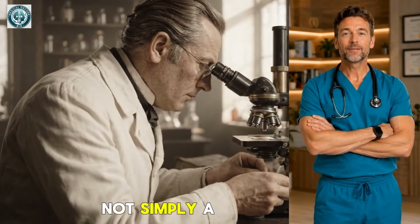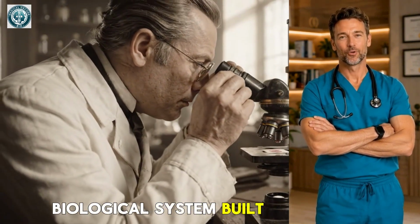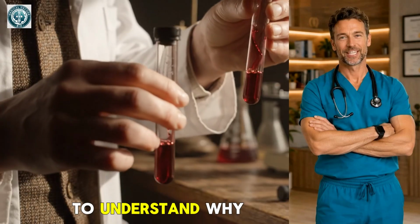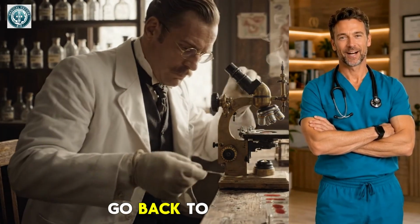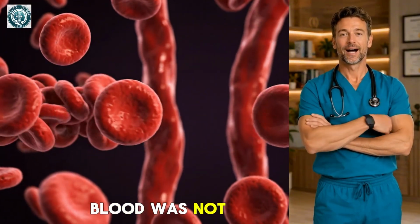But blood is not simply a red liquid moving through your body. It is a biological system built from genetic instructions. And those instructions have been shaped by the environment over immense periods of time. To understand why O-positive is so common in some populations and far less common in others, we have to go back to the moment modern medicine first realized that human blood was not all the same.